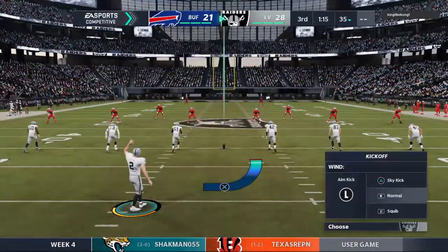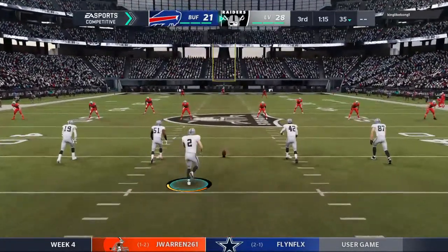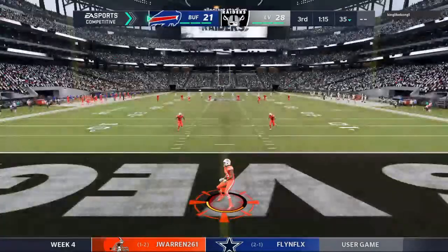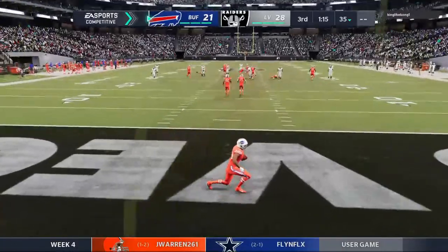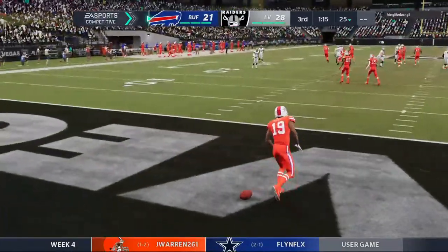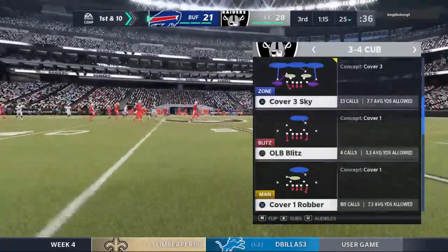Makes the score Raiders 28, Bills 21. Following the touchdown, ready to kick it away is Carlson. Taken about 7 yards deep. And this will not be returned. It'll come out to the 25. At their own 25-yard line.